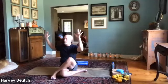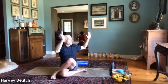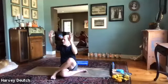Inhale it all back to center. Exhale, left hand turn. Turn the gaze, little finger, left hand. Inhale back to center. Exhale, right hand turn, same exact thing.